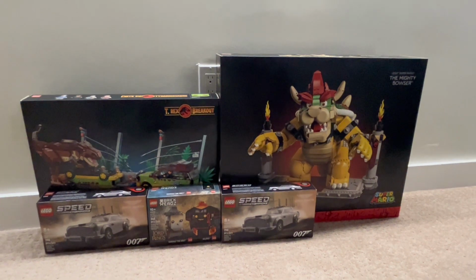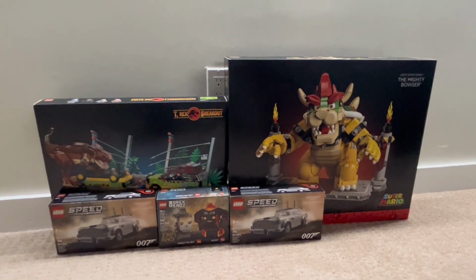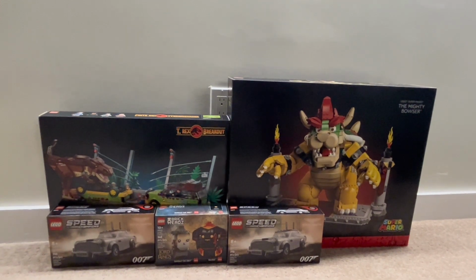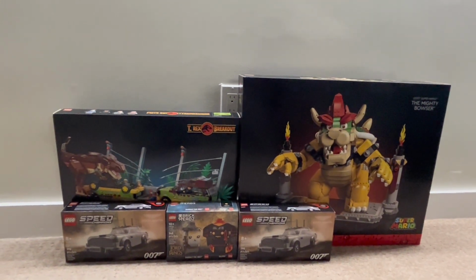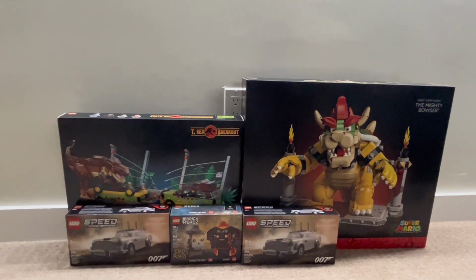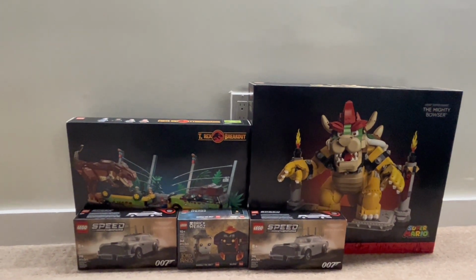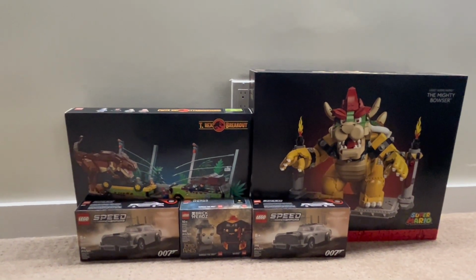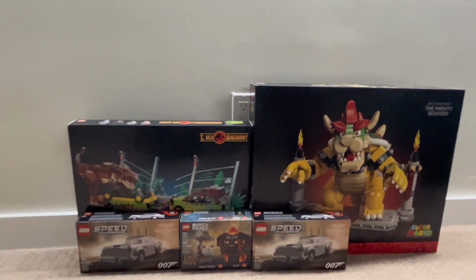So this is the entire haul, and I'm really happy with all the sets that we ended up with today. This was a birthday trip for me, and I'm really happy that I was able to get some nice stuff. If you noticed, in all our other hauls we got pick-a-brick cups, but this time we decided not to since the pieces weren't great. But yeah, I'm happy with what we got.